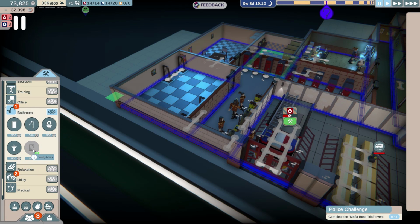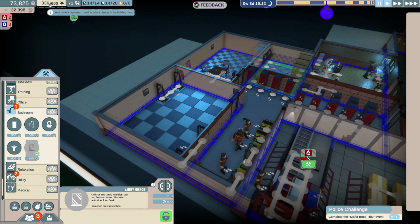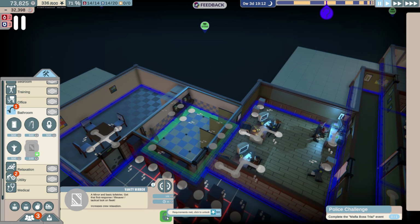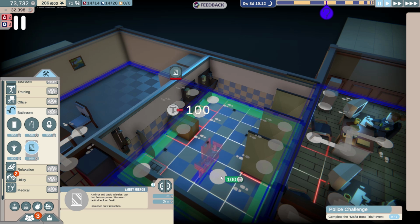Bathroom. What was that? A vanity mirror. A mirror and basic toiletries. Get that first response lifesaver tactical look on fleek. Oh, it's using young person words. I think that means it's a good thing. Increases crew relaxation. And that's only 50. We've got 336 reputation. Let's unlock that. I like the idea of them having this thing to make them more relaxed. So the crew are less likely to be stressed and angry and all that kind of stuff. And it's only 50 points. So we'll unlock that. And then can we build one? Yeah, there. Next to the sinks. Absolutely. Just pop one in there.